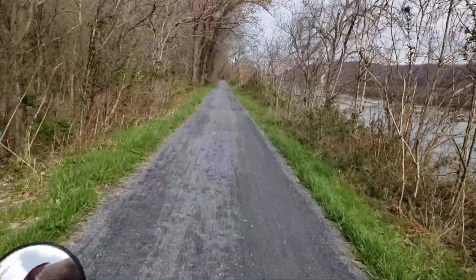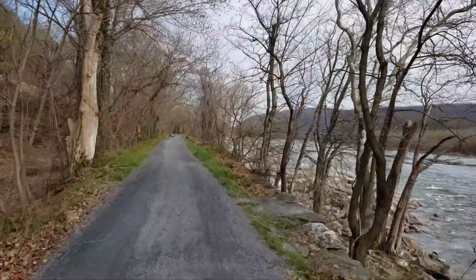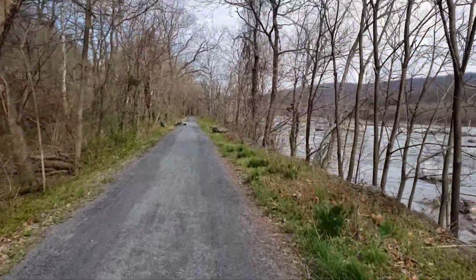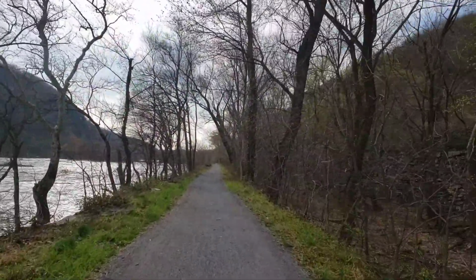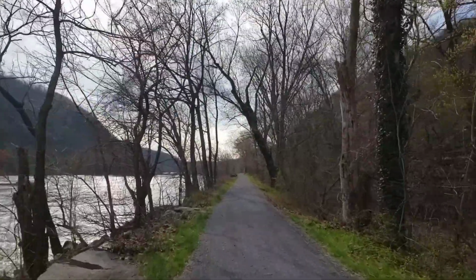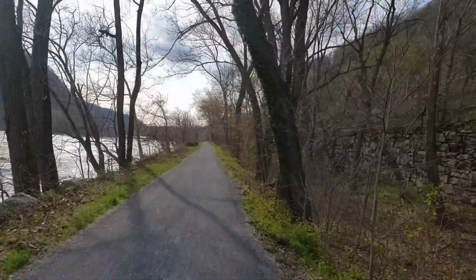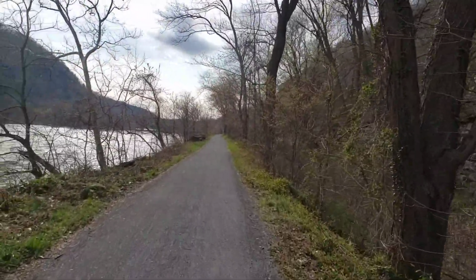Way. Lady just fell over on her bike into the canal. Oh my. I hope she's all right. Well, that's the point I turned back anyway. She's all right, thankfully. But those are the kind of things that can happen out on a day like this. People are out enjoying themselves, not paying attention, lose focus of your footing. So thankfully she's all right. Won't involve any first responders or anything. That's good.